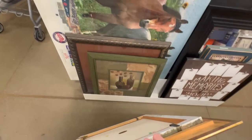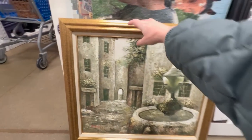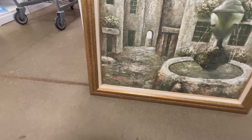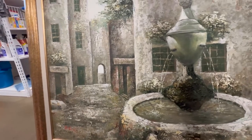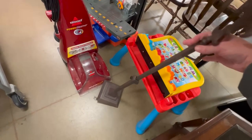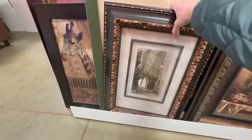Okay, so that's a straight up legit painting for $14.99. That's pretty cool. Oh, there's the name right there. That's pretty cool. I don't love the frame on this thing though. There's one of those wreath hangers. That's pretty cool. Very wobbly. That would blow over on my front porch really quickly. It's really cool. I love a good, oh my gosh, it's so heavy. Architecture picture.